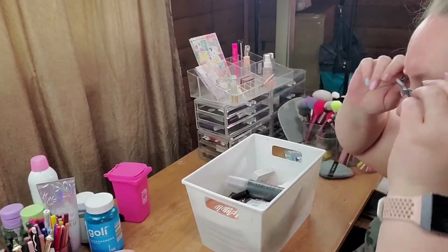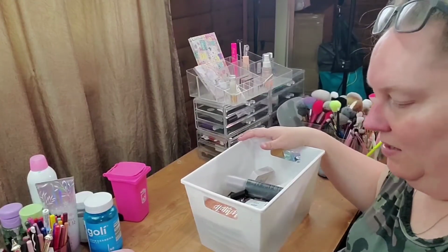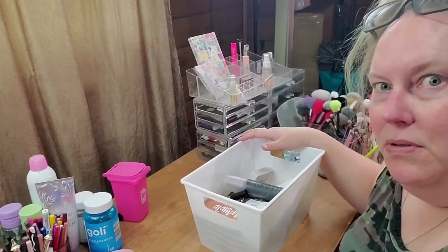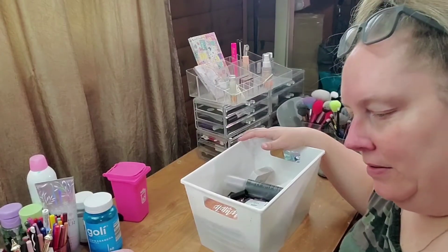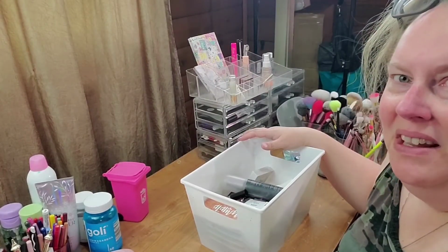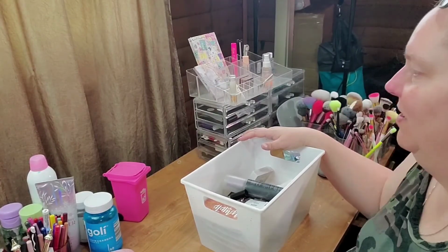And we're back. So, finally cleared off everything. Had to wipe everything down a couple of times. There was blue body paint everywhere. There's at least a good layer on everything. Oh my god, it was so much fun though. Okay.